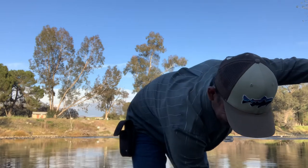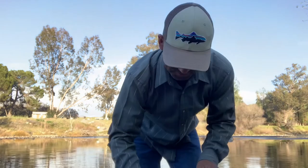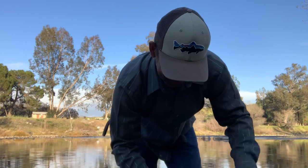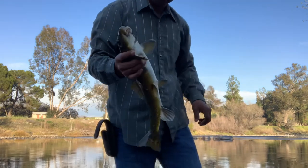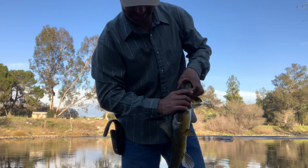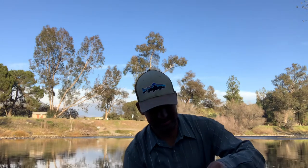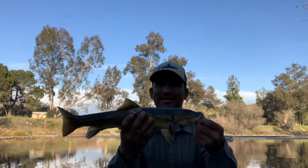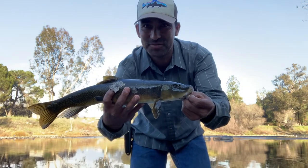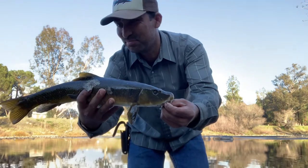Big one, guys. Big fish. We have a big fish right here. This is a big sucker fish. Big one. I don't know, this is more than a 24 inch fish.